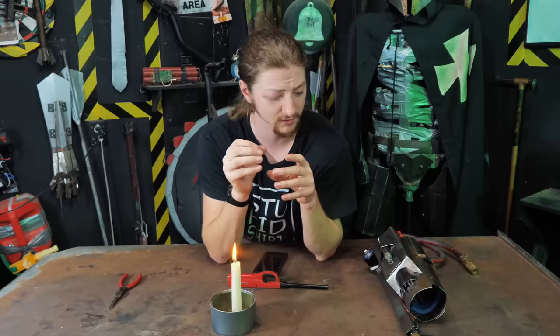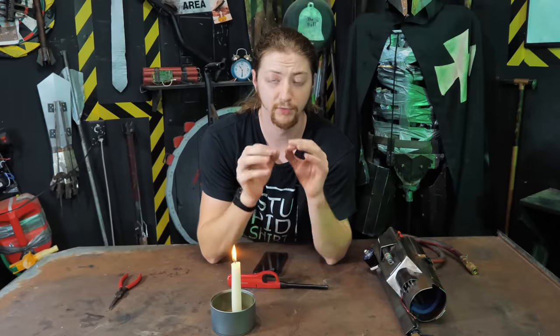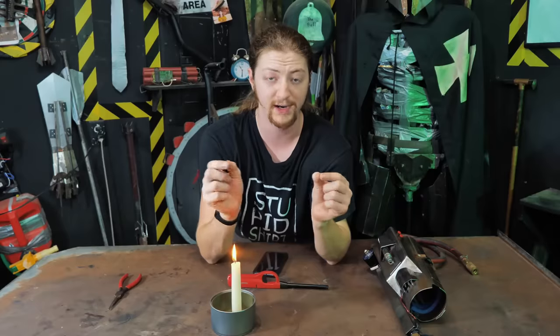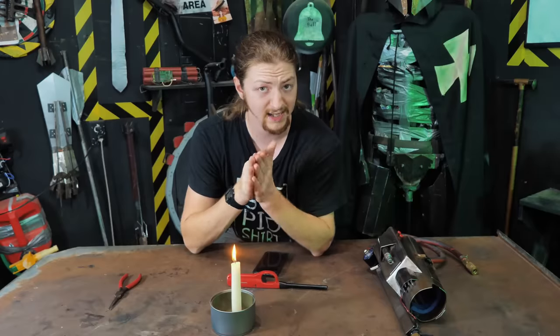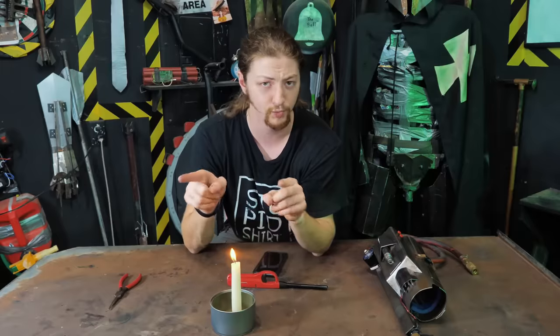As you know, the electrons go flying, and you create an arc of plasma between the two points. If we pull those points too far apart, we don't have enough power in the system to ionize that much air, so we don't get a plasma arc. However, if we put it around the candle, we do get an arc, which means there must be ionized air in this candle flame, or else we wouldn't get that arc.